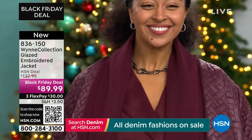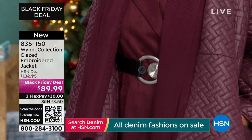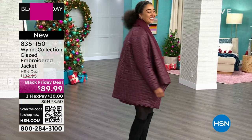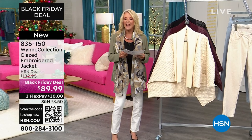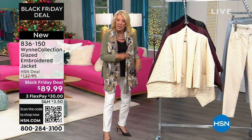All right, we have three different colors in our jacket, which includes the black, which is classic, we have ecru, and of course you're seeing the burgundy on Kenya right now, extra extra small to 3X. We dropped the price even lower. About an hour ago, we did an extra special savings, so now we're at $89.99, and of course, 3 Flex if you want to use a major credit card.